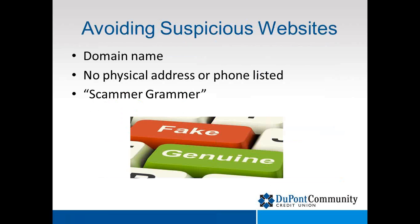Some other things to look for to avoid suspicious websites: as you're clicking through the address bar, look at what is also called the domain name. All domain names usually end in .org, .com, or .net. Those are the three most common. If it says anything other than that, it could definitely be a fake or a phishing website.